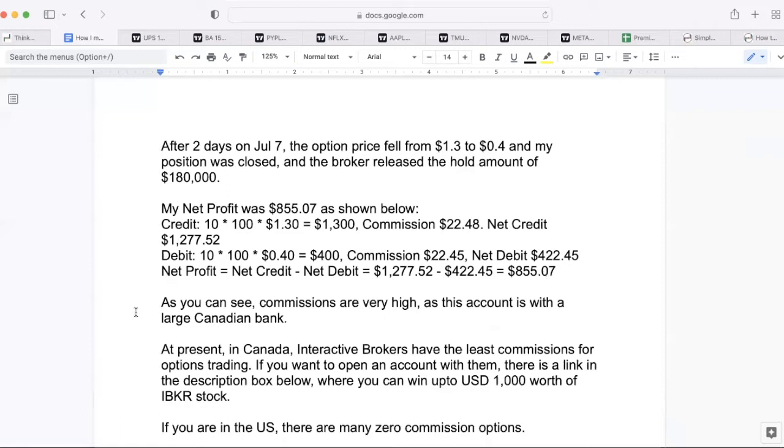As you can see, the commissions are extremely high, as this account is with a large Canadian bank. At present in Canada, Interactive Brokers have the cheapest commissions for options trading.